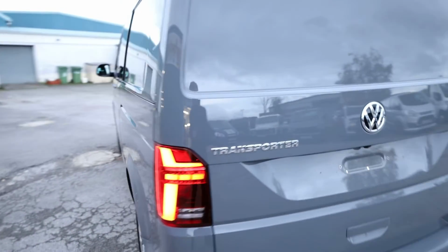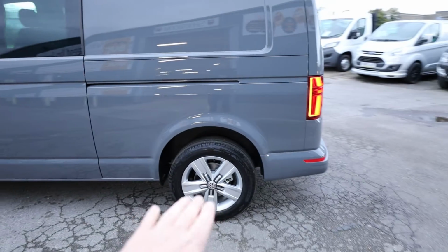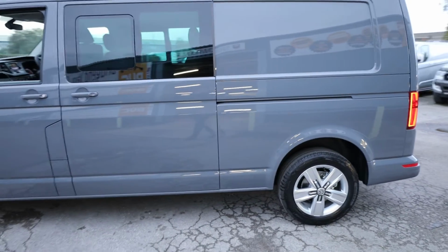If we shut the tailgate then, we'll continue to go around the outside. Being a T32, it does come with the 17-inch Davenport VW alloy wheels.